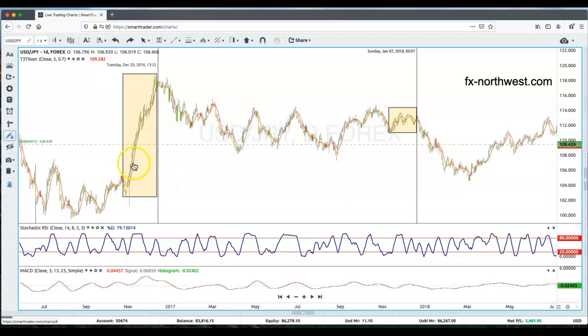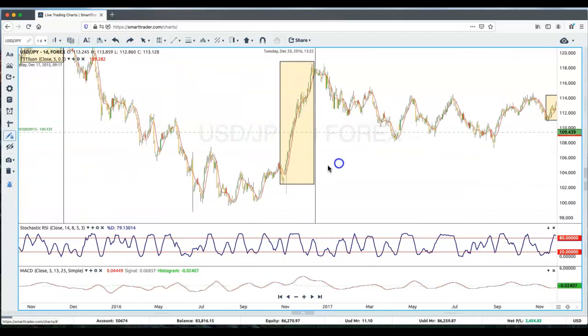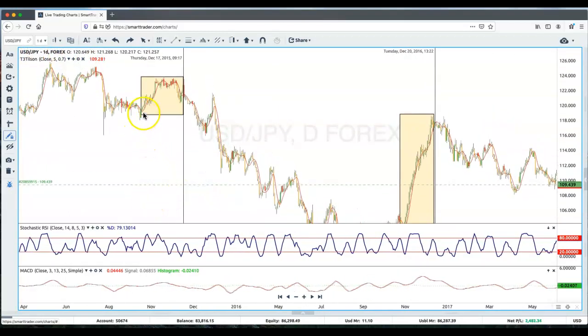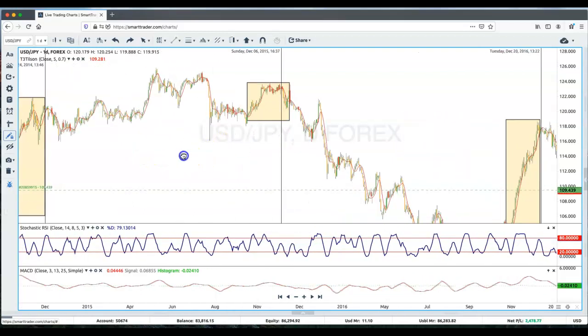The market's in an uptrend causing USD yen to rally, but look what happened on December 20th. It gave almost everything back, at least 50%. Here's another trade starting again in October. And all the way up to December 6th before it collapsed and gave everything back.